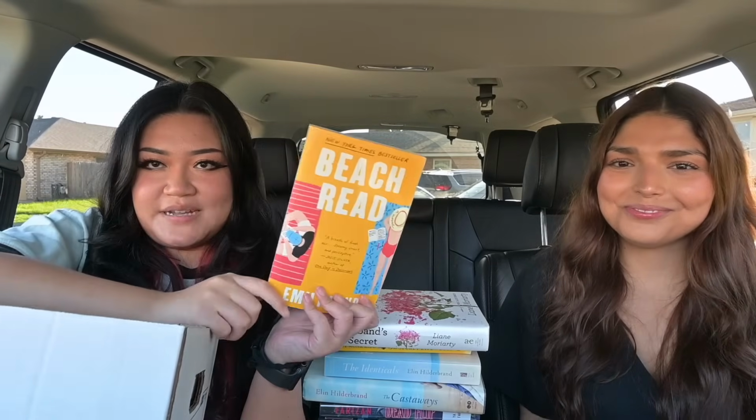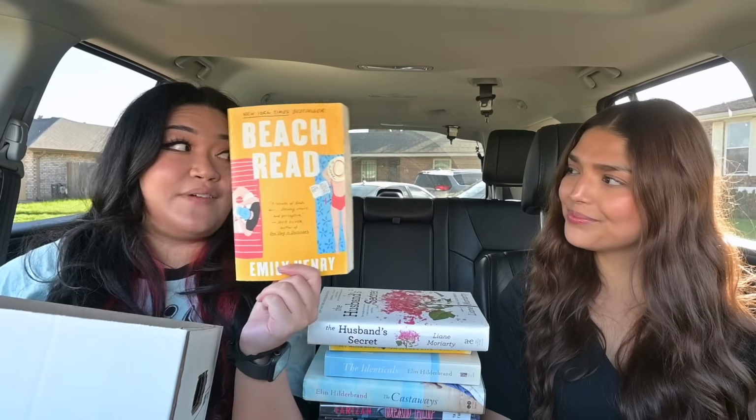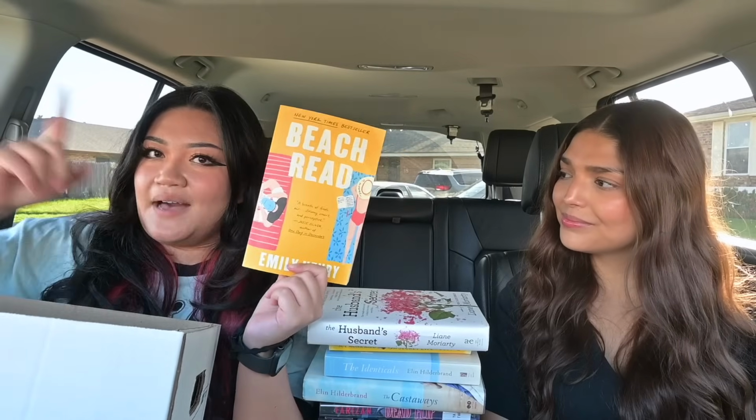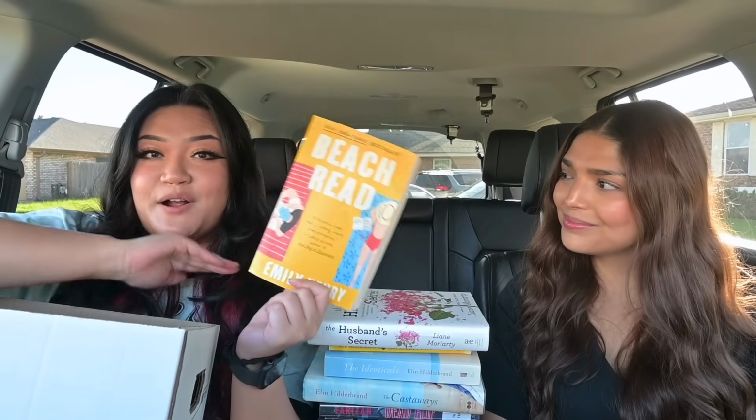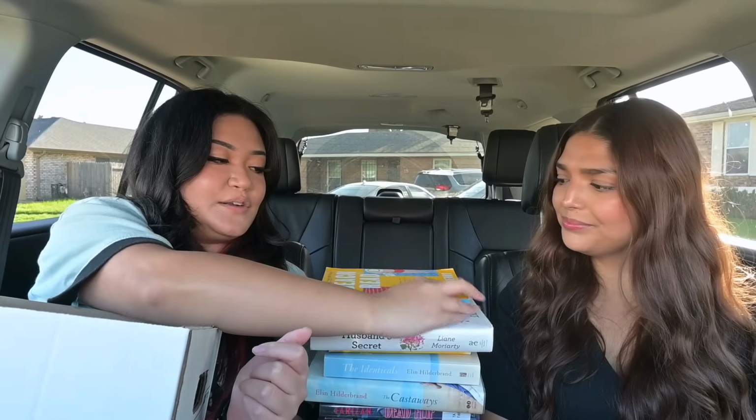I cannot believe we found a copy of Beach Read by Emily Henry. You guys know we've been reading some Emily Henry books lately for the book club and have absolutely loved all of her books. I actually haven't read Beach Read yet, so I think this would be perfect to take to the beach and I can read it this week. So stay tuned. I hope that I can read this and it'll be in that reading vlog.